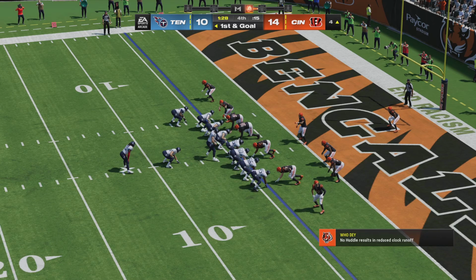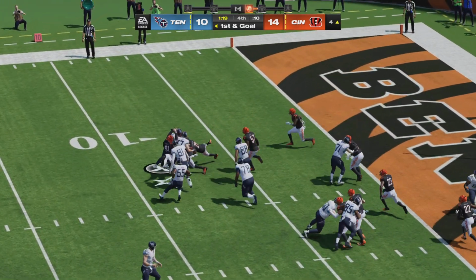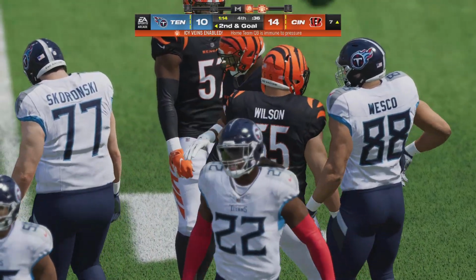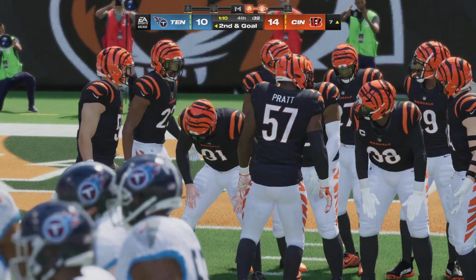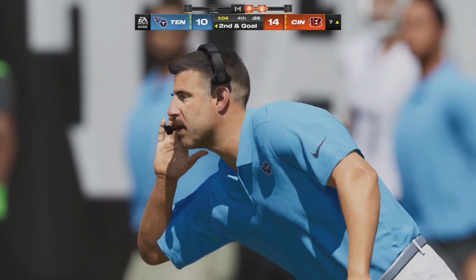Here we go, first and goal. Henry. Oh, he's going absolutely nowhere as he is hit behind the line. There's no question that coming into this game, this defense is pretty vocal about his desire to take this running back out of his game. And all that pregame wolfing has turned into results.